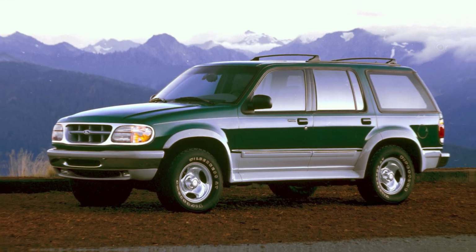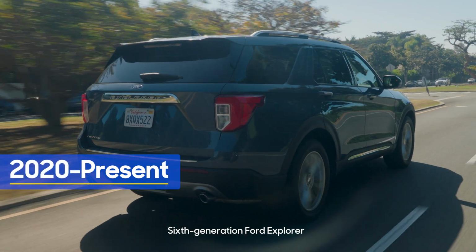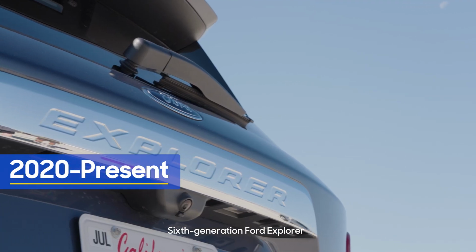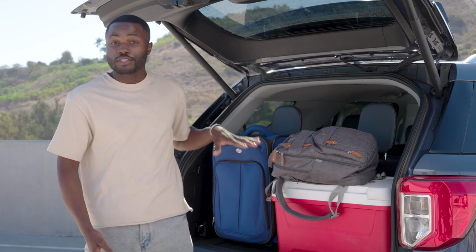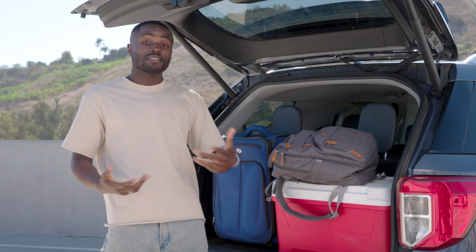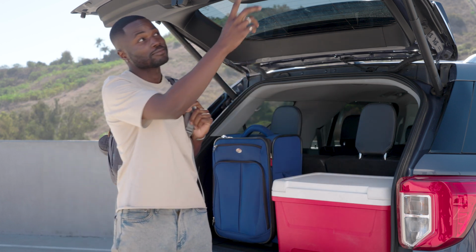The Explorer is a classic. This thing's been around for over 30 years. And you could make the argument that it's the one responsible for all the SUVs you see on the road today. There's plenty to like here. The Explorer has enough room behind the 3rd row to carry some bags when all the seats are full. And the power liftgate is standard.